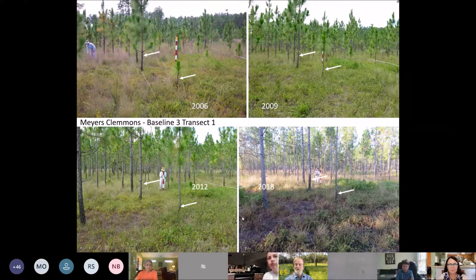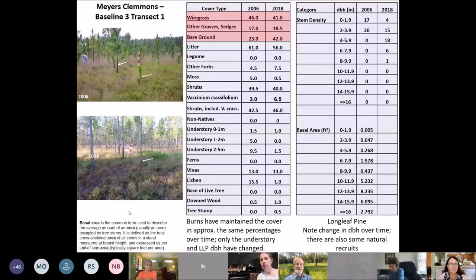And what you can see here in all of these pictures is, what would this area have looked like if you hadn't managed this? All these shrubs that are here would be growing up even higher, shading out some of the grasses. And so by doing controlled burns on a regular basis, you're able to manage these areas. And in fact, to show that, what you see here is a change over time. Look at the wiregrass. What we usually think about in the longleaf pine is a wiregrass longleaf pine assemblage, if you will, or ecosystem.